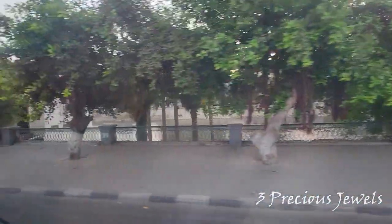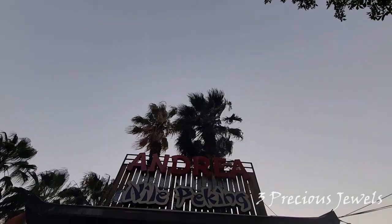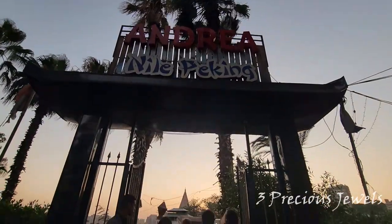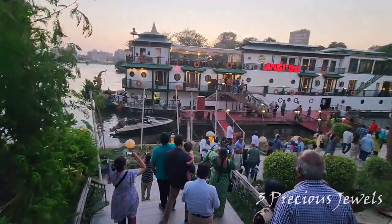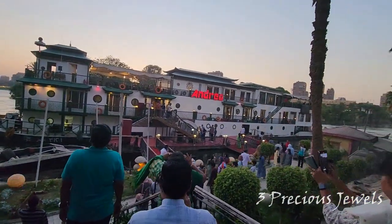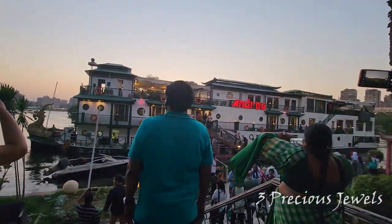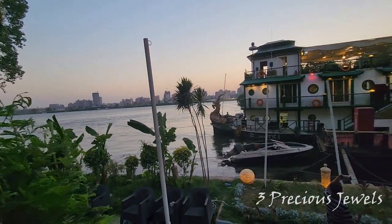See here, this is River Nile. So now we are going to the Nile cruise. Our final destination will be Nile cruise. So now we are going to go there. Our cruise name is Andrea. I'll show you the cruise from outside. Actually they will have different timings, but we booked for night, so our cruise starts from 8 o'clock. That's why we are going fast.